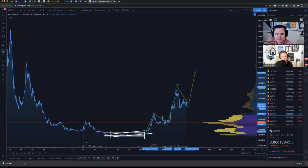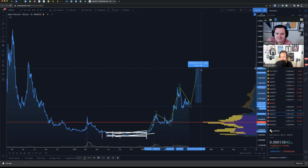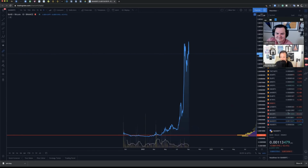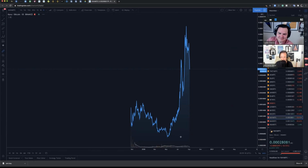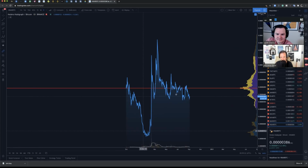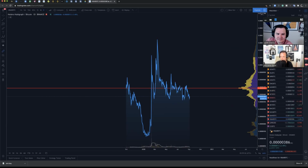And Kyber Network's the big new thing. They're integrating DeFi now, and then Band had the same. If you chart up Band, here's the backup. We did the same. You can do the same charts with Kava. HBAR is a little bit more confusing because it has this weird drop here, but it's looking like it's going to provide some very similar content.